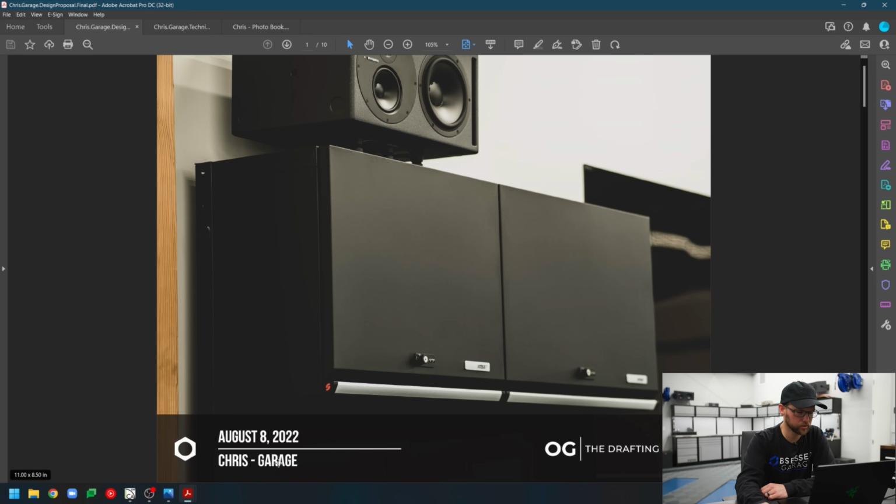We just title it the client's name. We usually get a little bit more descriptive than this. We've pared this down for the videos so that way we're not giving away any identifying information. So this is Chris's garage. We've got the date on there, OG the drafting room. This is our branding for this department within Obsessed Garage.